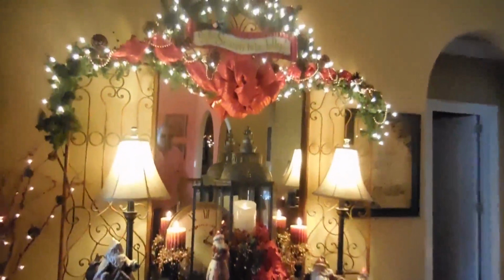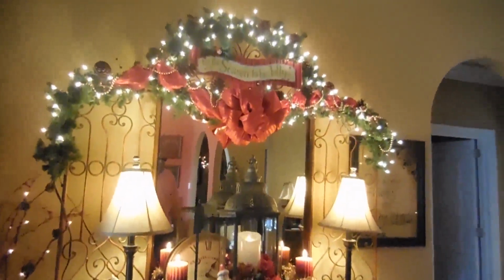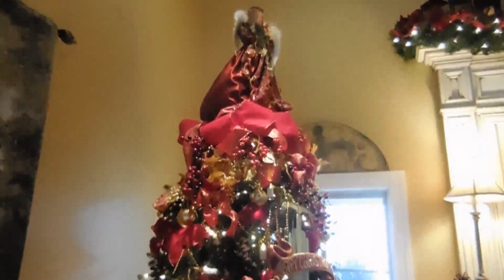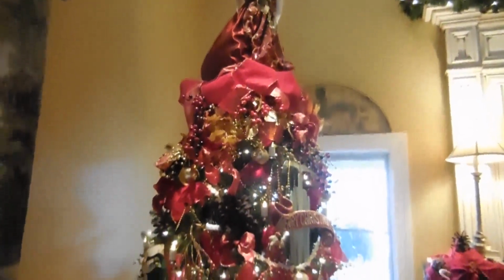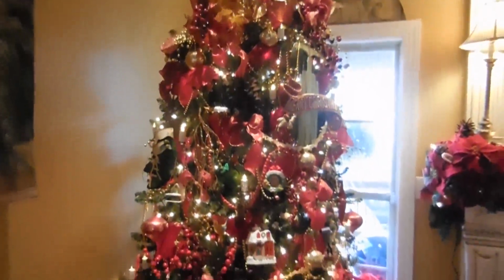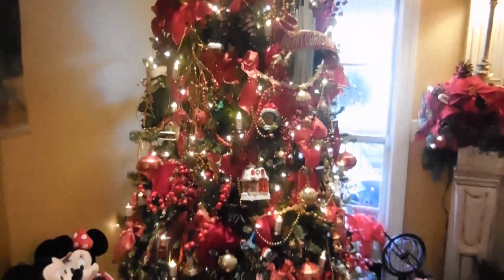All right. Stunning. We're going to move around the room. I'm going to turn the camera off to do that so I don't make you guys dizzy, but we're going to go to the Christmas tree. This is Tracy's tree. Now, how tall is this tree? This is a 9-foot tree. I thought it was taller than that. 9 foot. Because I have a 9-foot at home, and this one, I guess it's your ceilings.